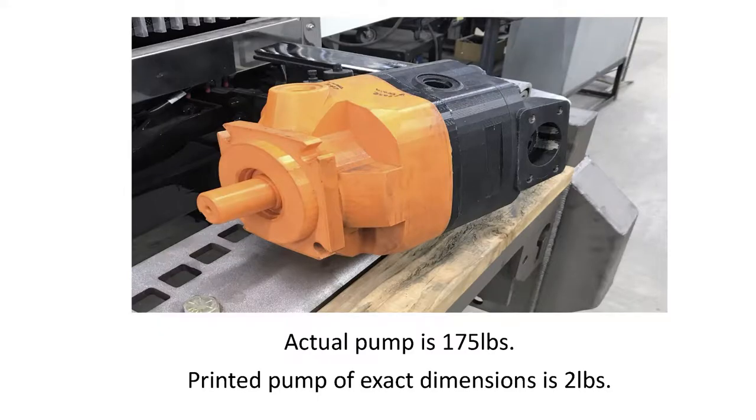set up. The truck that's going to be at the static equipment show after the presentations today has this pump on it. This pump weighs approximately 175 pounds. So when we're setting up the truck, doing the design, fixing brackets and trying to figure out how to mount it on there and route the hoses, 175 pounds is a lot to muscle. So we printed out an exact replica of the pump. It weighs about 2 pounds.